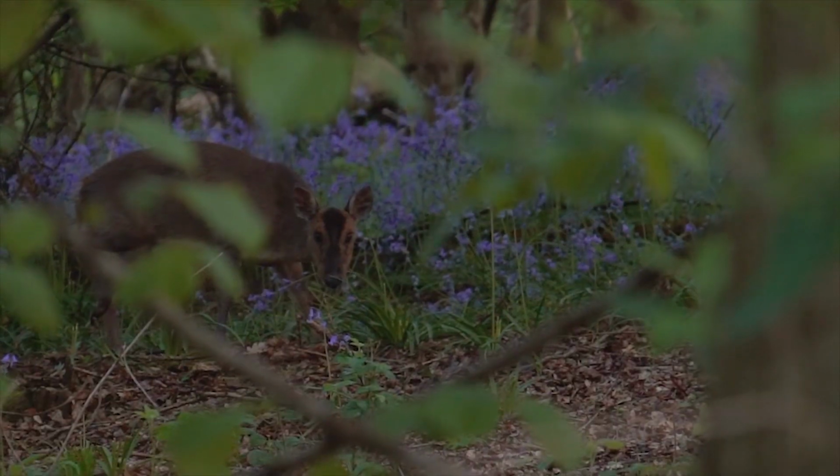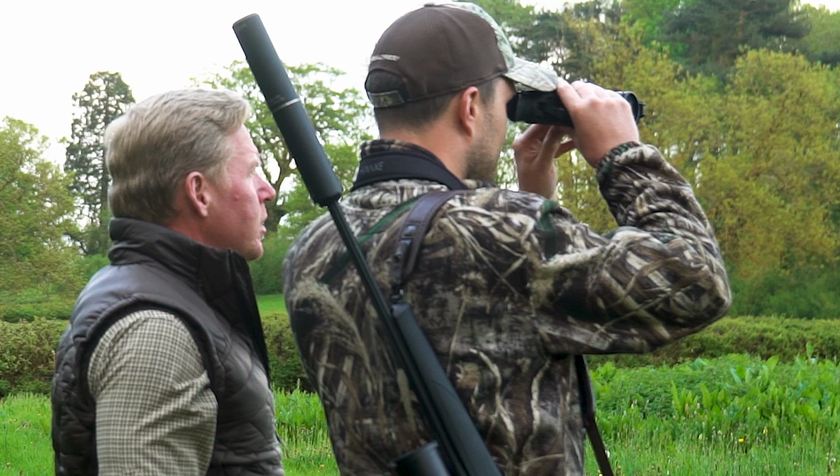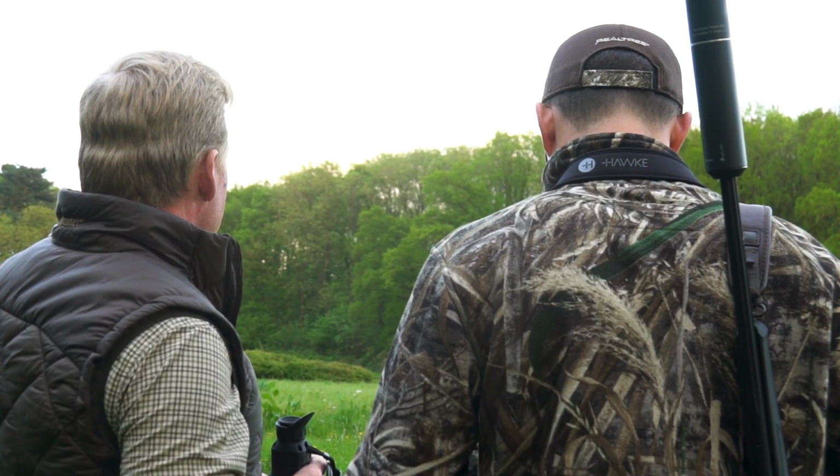So we've seen a couple of roebuck out on the field behind us. There is a lot of movement. There's been a lot of muntjac around here, but there's also quite a lot of foxes. So Frank's got to keep his eyes and ears open for a variety of pests as well as deer species.